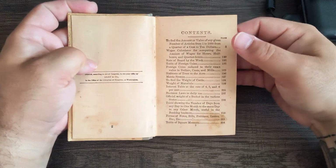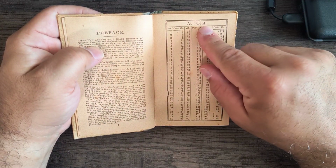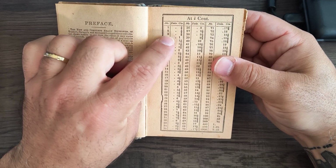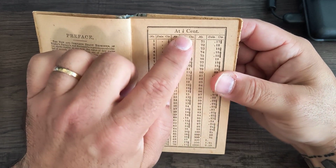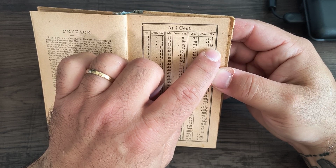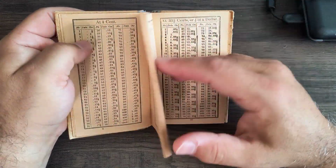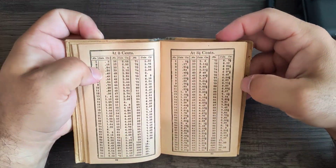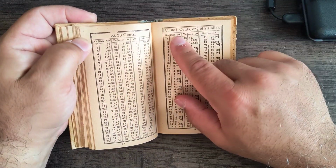So here goes. Table of contents. At 1/4 of a cent. And then what it does is 1/4 of a cent times 1 is 1/4 of a cent, and then 1/4 of a cent times 2 is half, and then it goes all the way down. So if you have a 1/4 of a cent purchase, say it's 73 units, that's 18 and 1/4 dollars. Man, that's a hoot. So it just keeps going all the way to 1 cent, 2 cents, and it just goes all the way up. I find this thing to be really, really amazing.